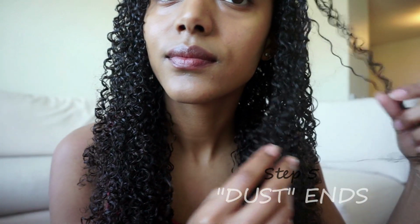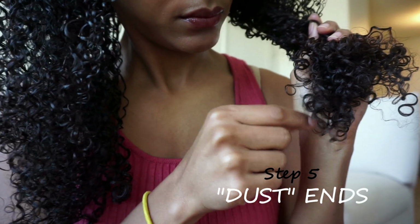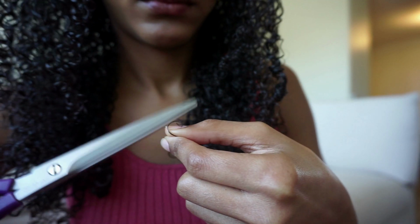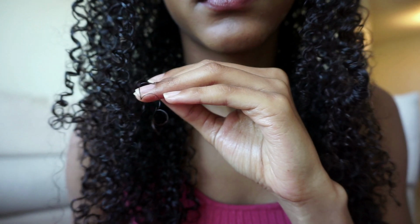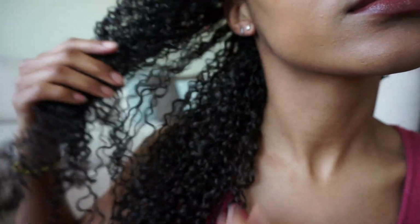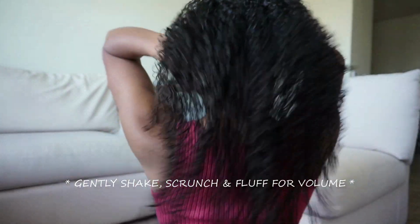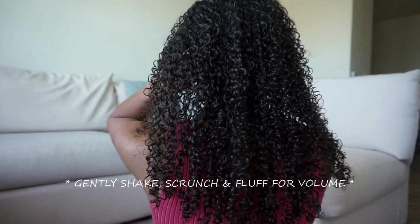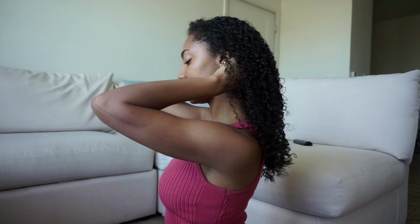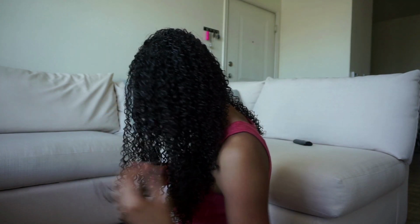But once my hair is dry, this is what it looks like. And usually at this point I will add a 5th step where I dust my ends or trim any split ends or frizzy parts that don't want to cooperate with the rest of my hair. To add volume, I will just shake my hair a little bit, pick my roots with either a pick or my fingers, and this is it. This is my curly hair routine.